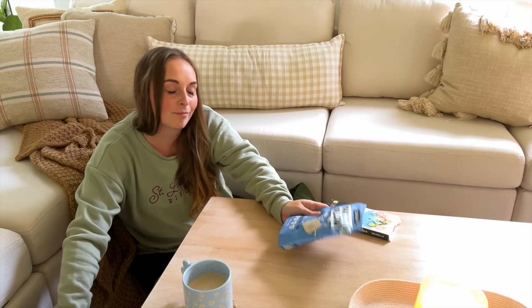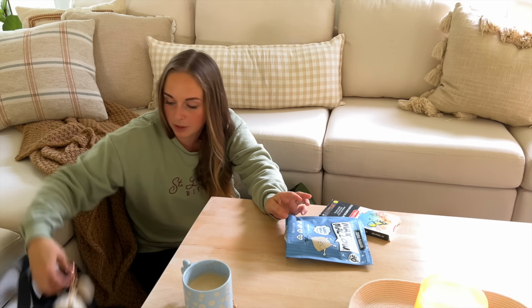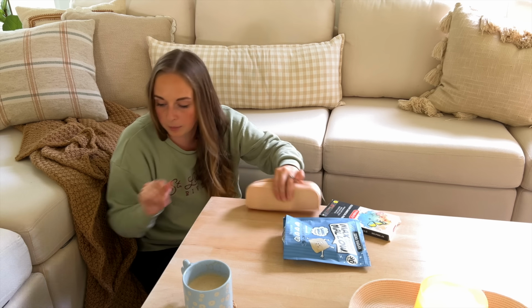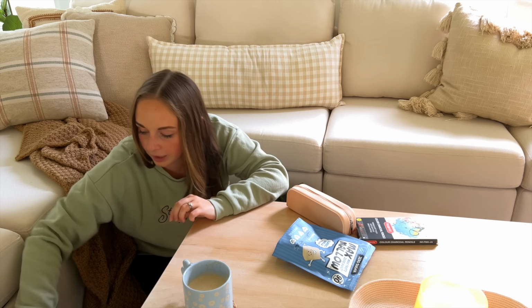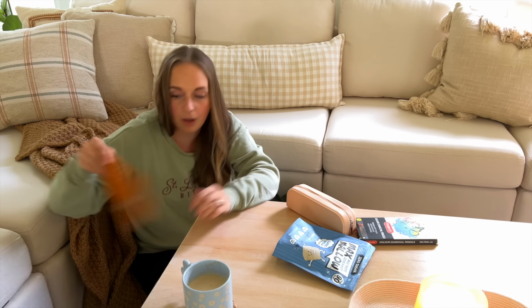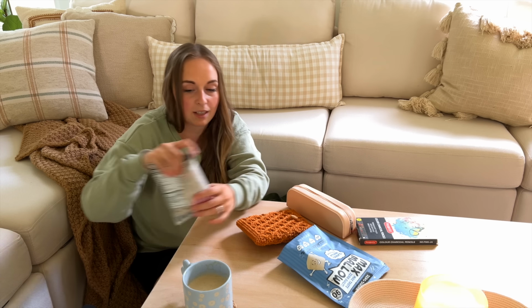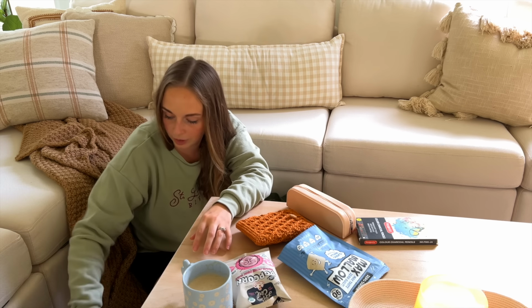So I am definitely a snacky girly, especially when I'm reading, since this is kind of my cozy hobby time. And I'm gonna show you a few other things that I have in here. I need to get all of my snacks transferred over.